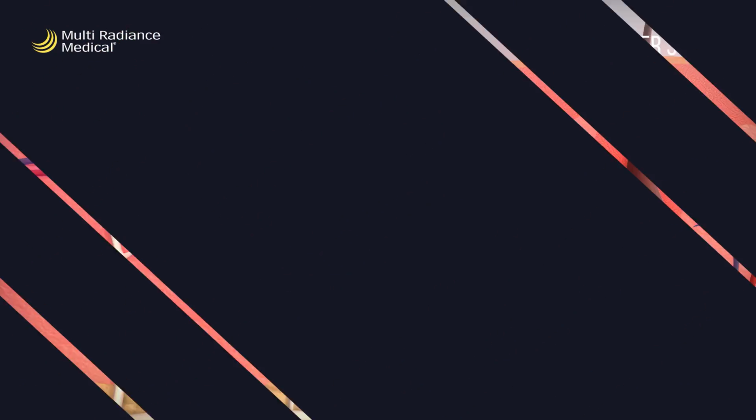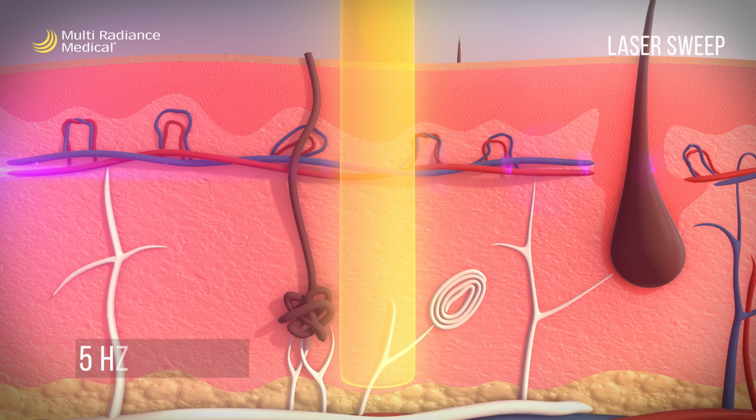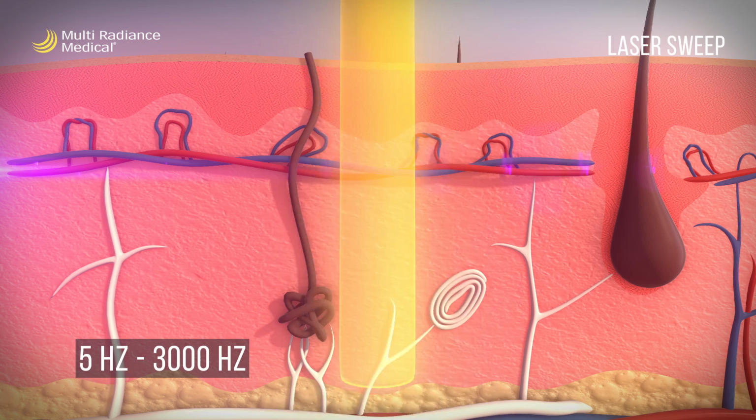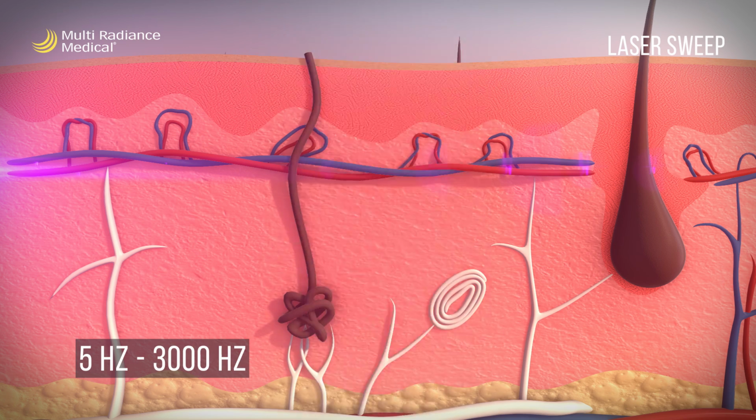The Multi-Radiance proprietary technology laser sweep varies its frequency to prevent the tissue from adapting by utilizing a range of frequencies that sweep from highest to lowest during treatments. By varying the frequencies, each laser impulse effectively changes the laser's target depth of penetration. Such changes not only impact the depth of the energy, but also the rate at which the energy is delivered. The combination of the variable depth and dose rate reduces risk of biological adaptation to treatments.